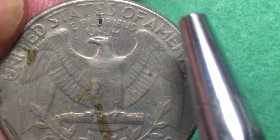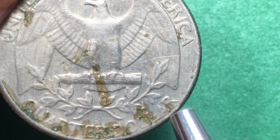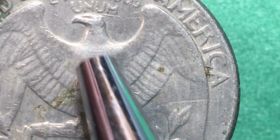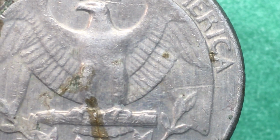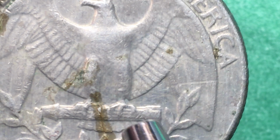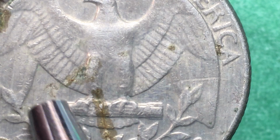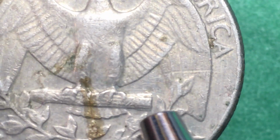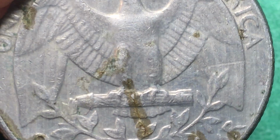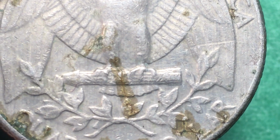It says United States of America at the top, E pluribus unum, and then down here it says quarter dollar, and we see that there's very little detail. You can't even see any of the body feathers for the eagle here. Hard to see. There's supposed to be a ribbon that goes across here holding the arrows, and you can't see them. You can tell that this is an arrowhead probably, but you can't really even tell that this is a feather. And when you look at the olive branches, it's hard telling that it's an olive plant at all.